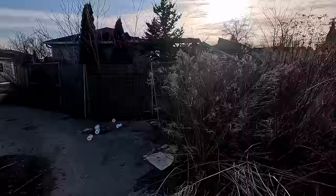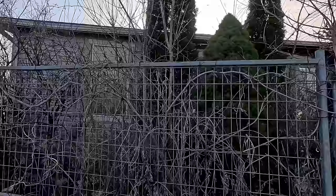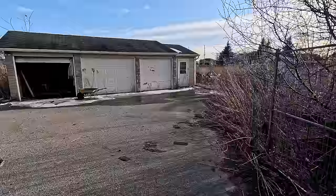Burnt down house. Just the roof is all gone. So there's no point of checking it out. So I guess I'm wrong. That house had its own garage. There's a giant building here that's all locked. That could be it. So this house went with this garage.